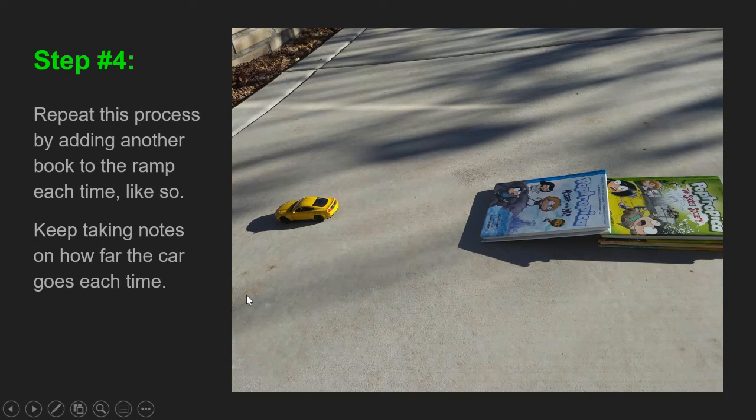Step 4 is to repeat the process by stacking a new book each time to make the ramp steeper. And then you measure how far the car went each time a new book was added.